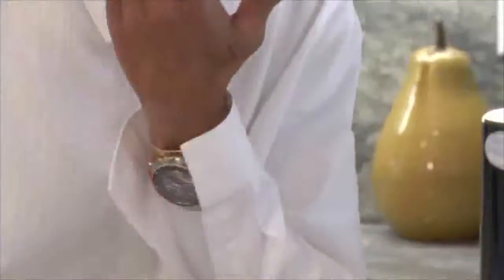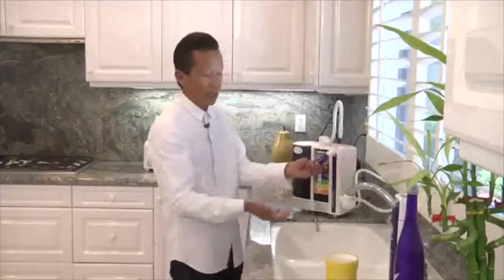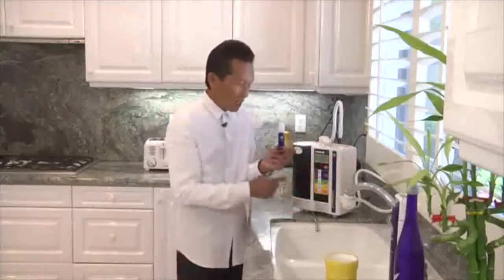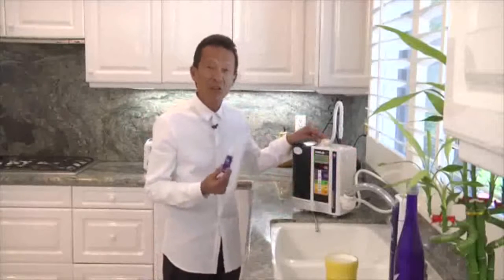Look what it's done for my skin. I've been using it for 5 years. It's absolutely phenomenal. I bring 3 or 4 of these with me at all times. Imagine getting facial toner at no cost, as much as you want. My wife likes to wash her face in it. I like to wash my face. And by the way, with this unit, you get unlimited facial toner.